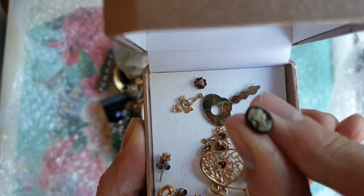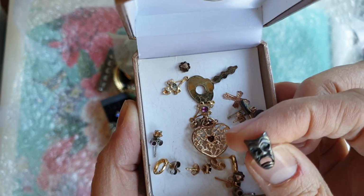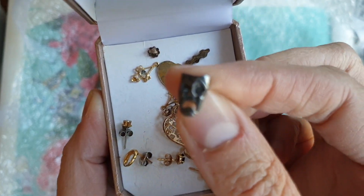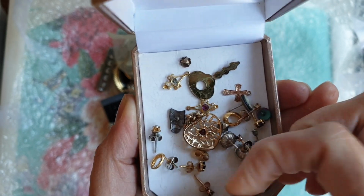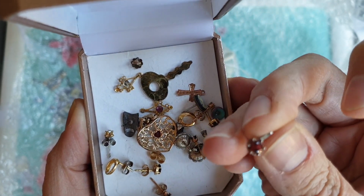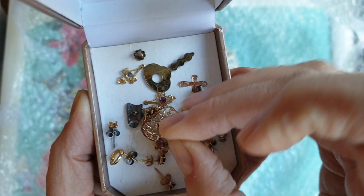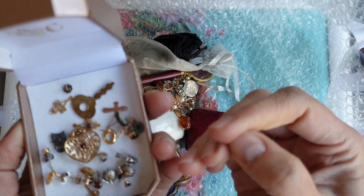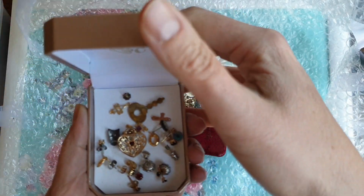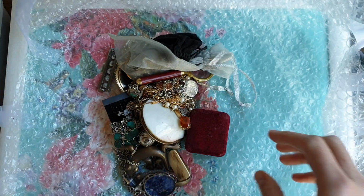There's actually a little tiny cameo earring, you can see it. And one of the little mask earrings. I think that one's sterling silver too. And a pendant. A little tiny sterling silver and garnet pendant. Excuse again my dirty nails. I've just finished that big haul video from our weekend garage sale, and from cleaning all those toys I have grotty nails. So that's in that box.